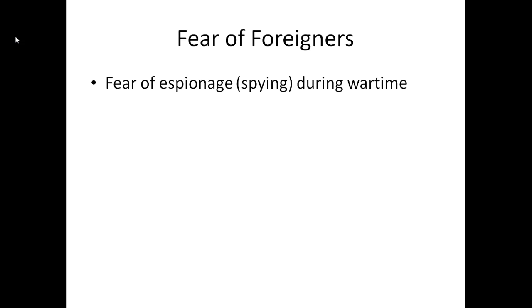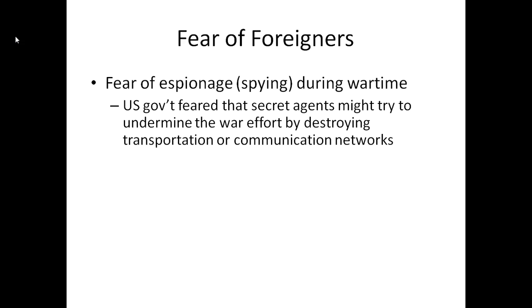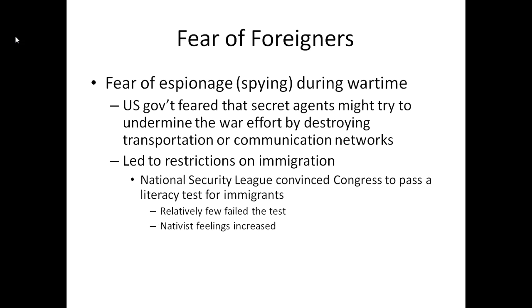Now, during this time frame, we were worried about spying, espionage. Our government feared that secret agents might try to undermine the war effort by destroying transportation or communication networks. So it led to restrictions on immigration. The National Security League convinced Congress to pass a literacy test for immigrants.